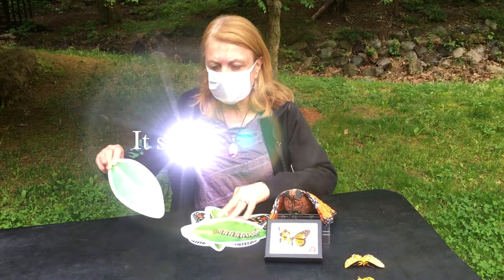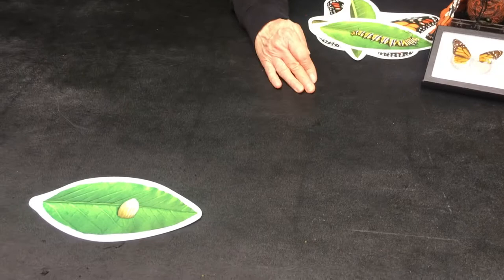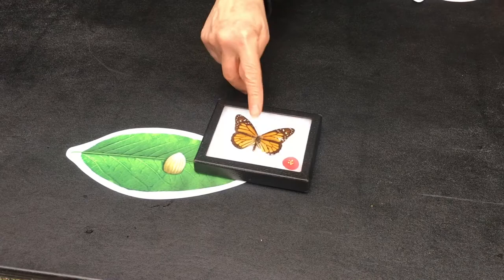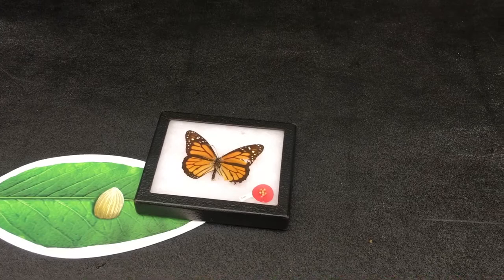Well, this picture of the egg on the leaf is really, really large, and butterflies do not lay those big eggs. So what I want to show you is what a real monarch butterfly's egg looks like. And they're tiny, tiny little dots of eggs.